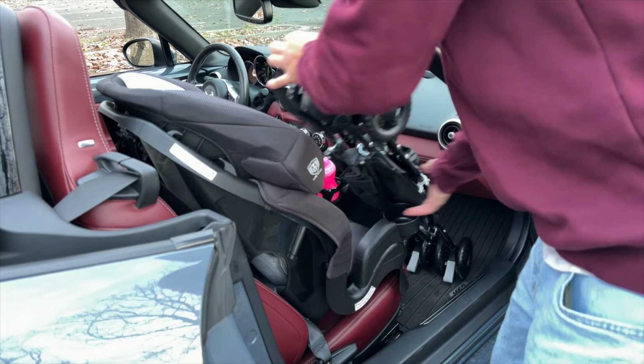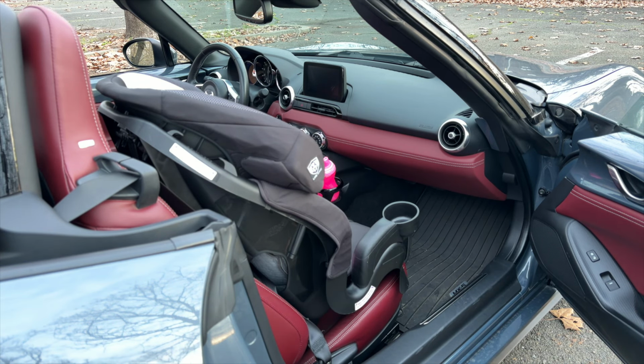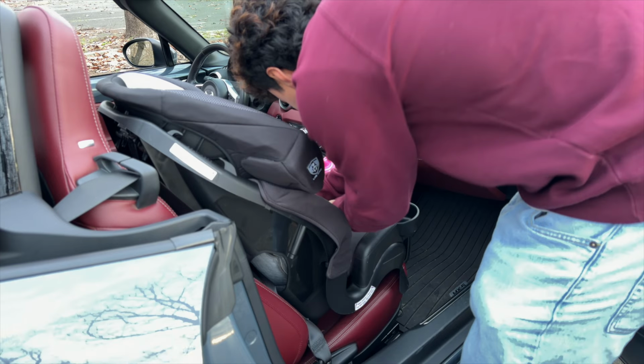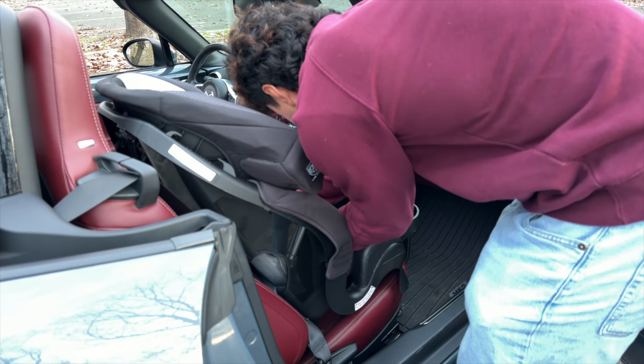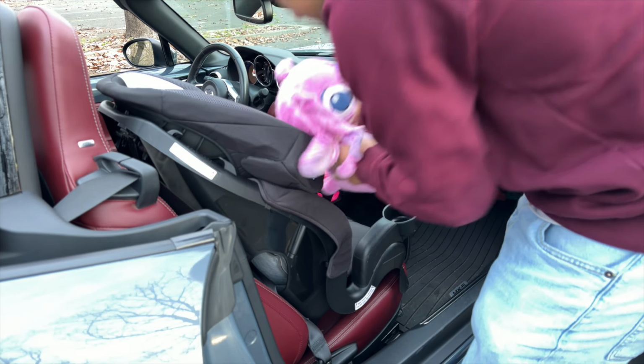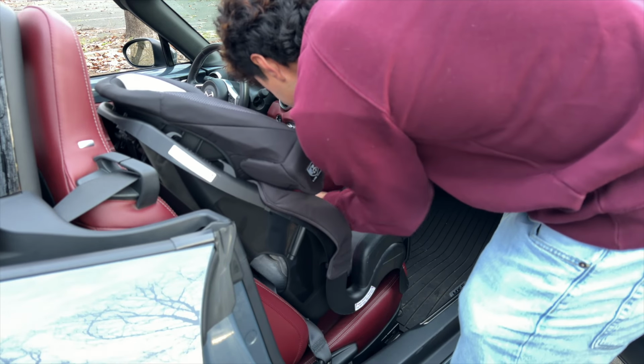First, you gotta remove the stroller off their face. Don't worry, most babies don't mind. You've got this big windscreen in the way, but you just unbuckle your little one and you're good to go. Okay, let me put her back. How easy it is to put her back.